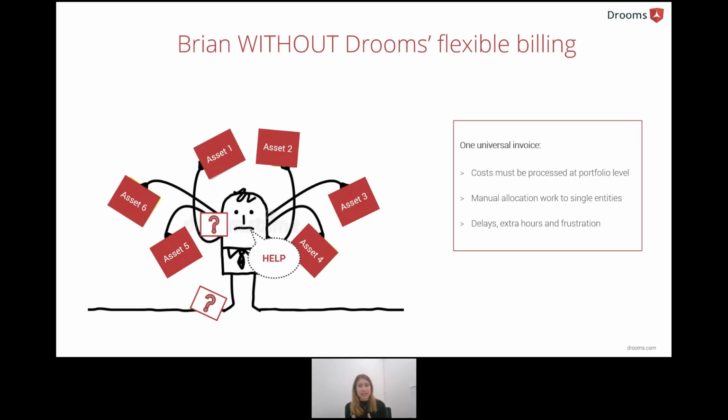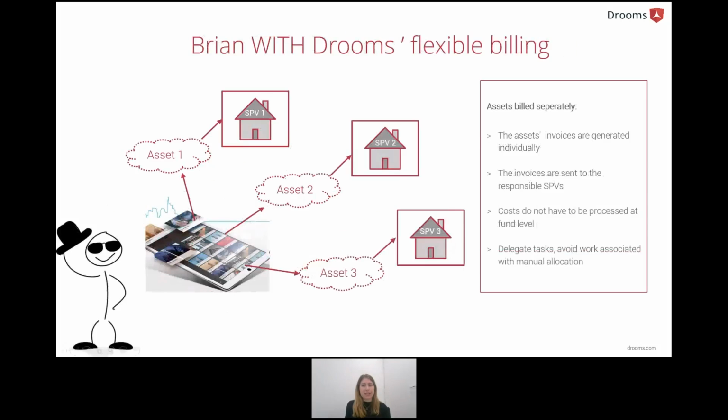And your fund might have SPVs set up for the individual assets, which require then a separate invoice to be issued to the entities rather than a global one. Without a Drooms flexible billing model, the invoice would need to be processed on a portfolio level and would then need to be manually allocated to the single entities, which is causing a lot of delays and frustration, especially for Brian and his finance team. And this is where the Drooms flexible billing model is kicking in. The assets' invoices are generated individually and then sent to the responsible SPVs. And you can see Brian is very happy with that.